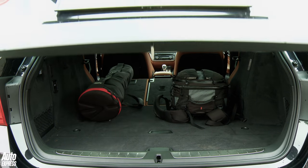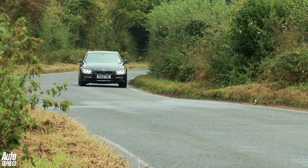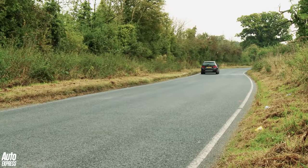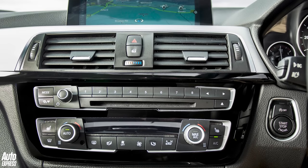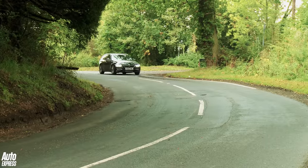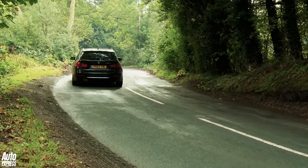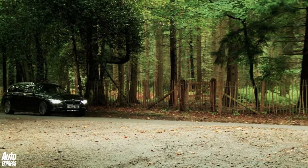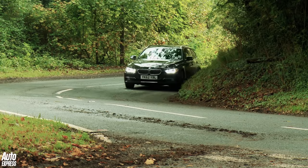Over time, the diesel engine range expanded with more economical 316D and 318D models, and there was a new petrol unit to kick off the range in the 316i. In 2013, the 325D was introduced, at the same time that DAB digital radio became a standard feature on all models. For most people, the 320D is all the car you'll ever really need. It's refined, gives great performance, and is really fuel efficient too. If you only want to do shorter journeys though, we reckon one of the smaller petrols is a better bet.